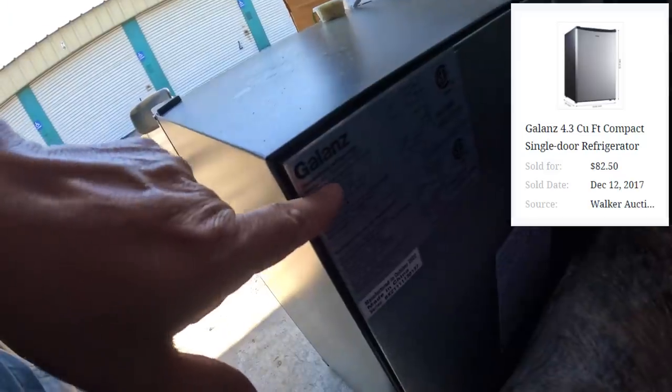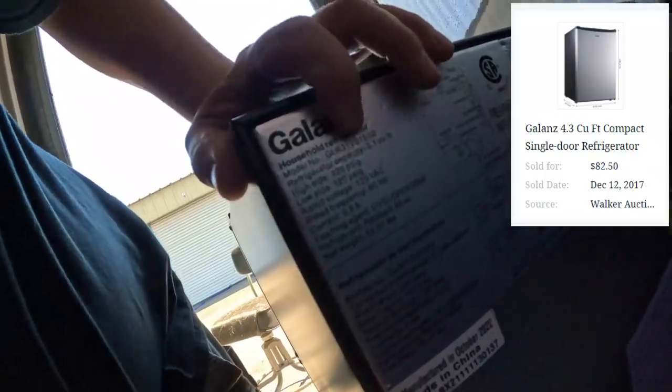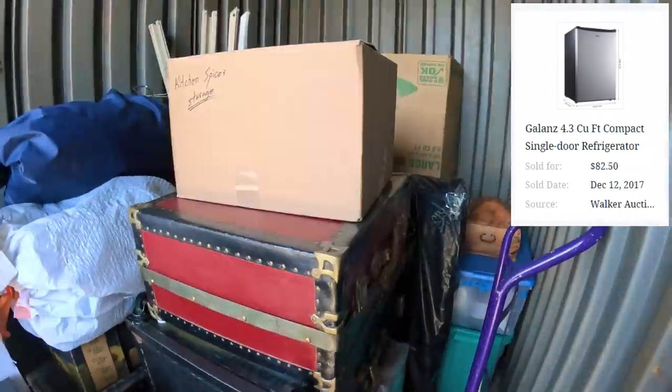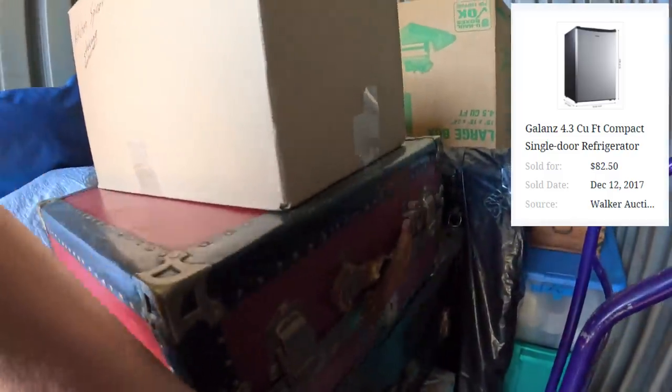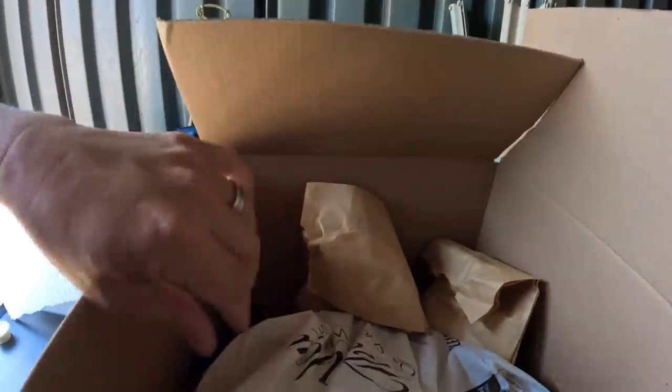Household refrigerator, model number GLR311S1EO2. Hopefully we get a comp on that. Figure out the value-ish, right? Figure it out. Oh, man. Okay. I can't tell if that's empty or not. This might be weighing it down. And that is what it says. So the guy's good about that.